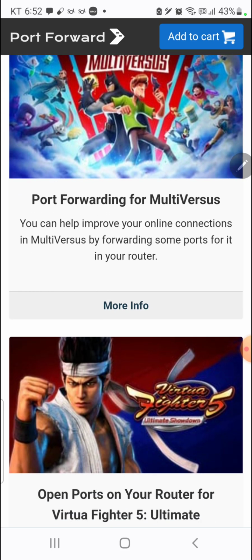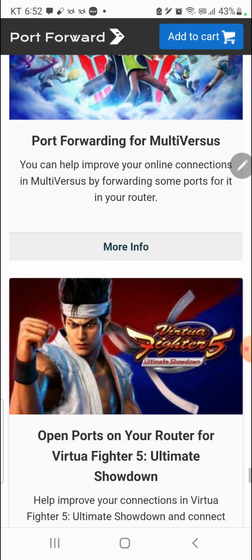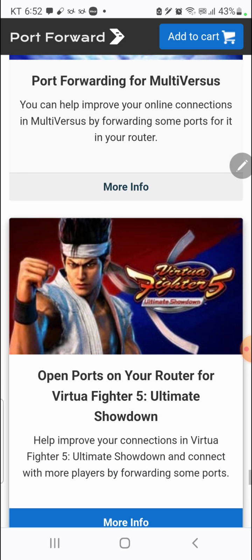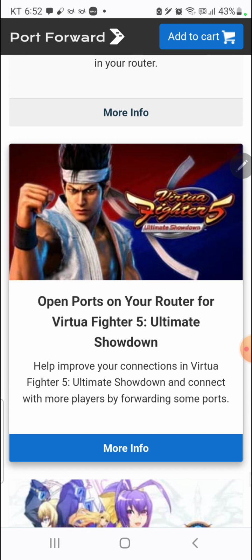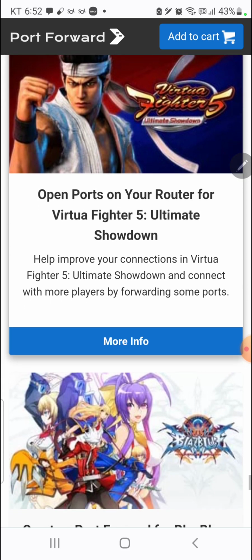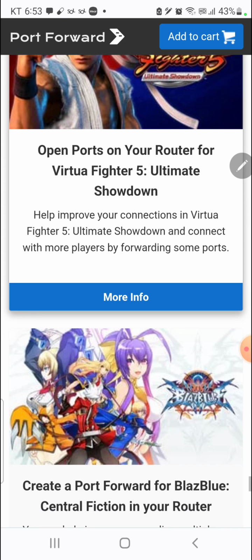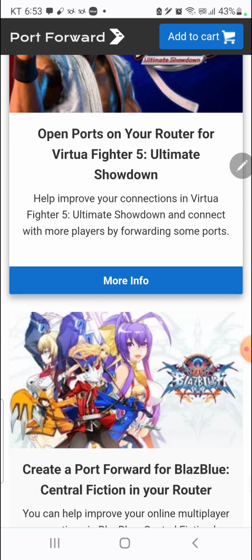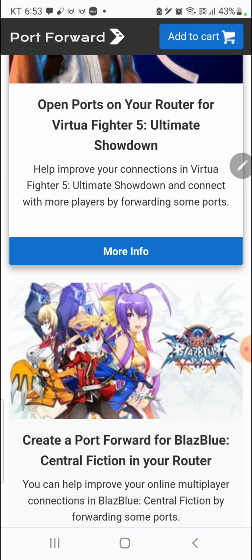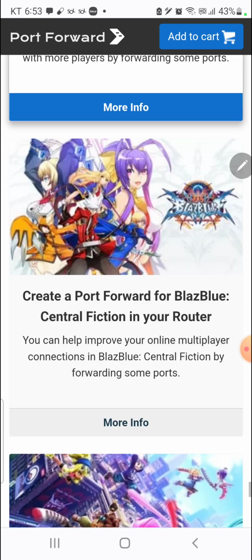Port forwarding Multiversus. You can help improve your online connections in Multiversus by forwarding some ports for it in your router. Open ports on your router for Virtua Fighter 5 Ultimate Showdown. Help improve your connections in Virtua Fighter 5 Ultimate Showdown and connect with more players by forwarding some ports.